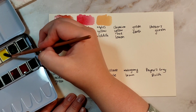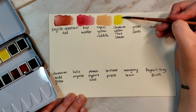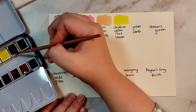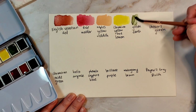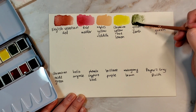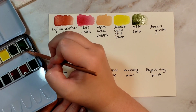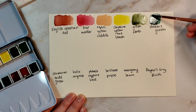Chromium Yellow Hue. Lemon. Great for the center of flowers. So is the brown. Usually end up putting both in the center of a flower that has a center. Green Earth. And then Hooker's Green. I really like that green.